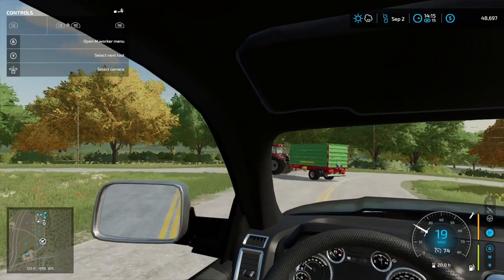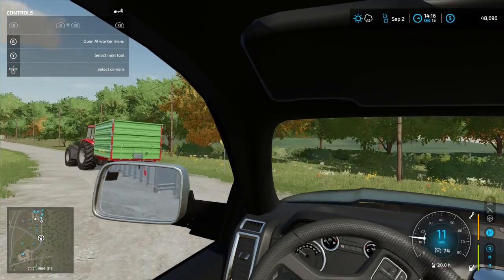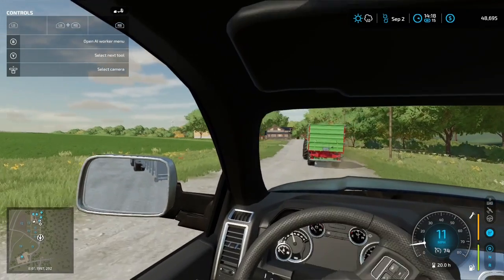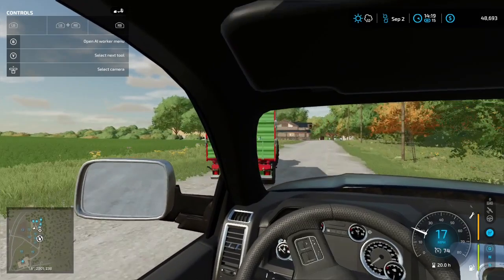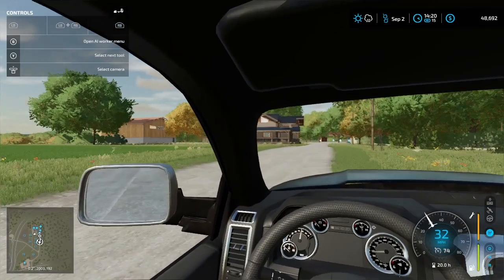Once we get him back here, we're gonna have to get, what's he doing? There we go. He's hopefully just going to pull over there. We're just going to go on by with the sheep. There we go.